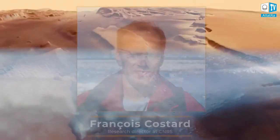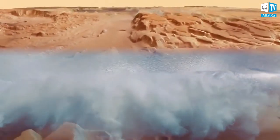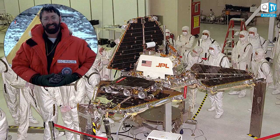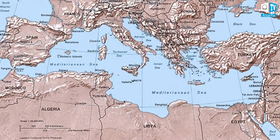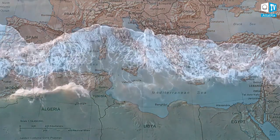Francois Costard, an astronomer at the French National Center for Scientific Research, who was one of the first scientists to propose a tsunami theory, traced the path of wave destruction across the Martian landscape. The cause of the tsunami could have been an earthquake or a deep water volcano eruption. Michael Malin, who participated in the processing of data from Mars Pathfinder, said it was a colossal disaster. A flood of this scale on Earth would have covered the entire Mediterranean basin.